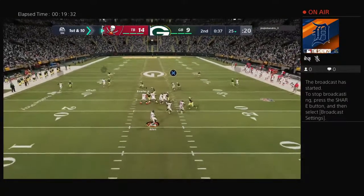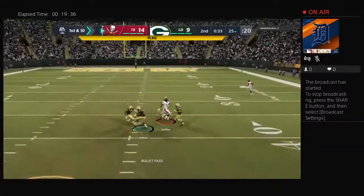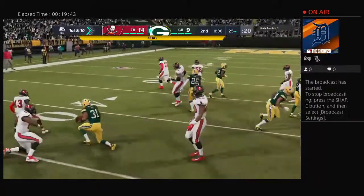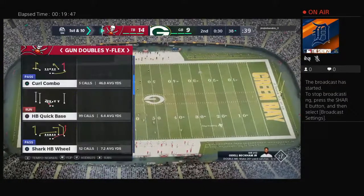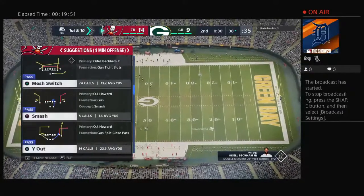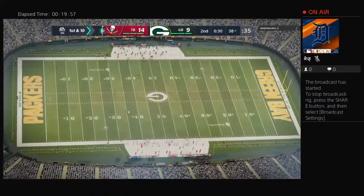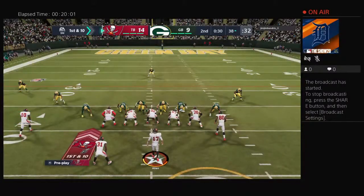Well, it's tempting to try and add to your lead, but a mistake there, that can change things. Into heavy traffic, and it's intercepted. Adrian Amos with a pick. And the return this time will go out to the 42-yard line. So cancel the interception, pass interference. And you know what else gets canceled? The return yardage. Makes the play, but now it's all for naught. So here's a 1st and 10 at the 38.